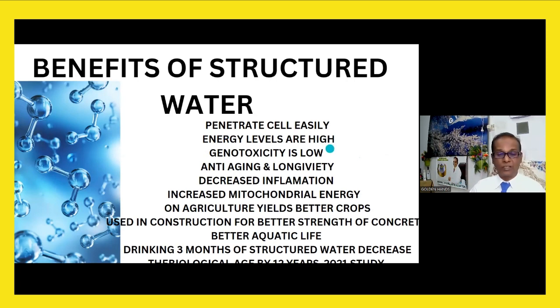Now, energy levels are very, very high. People who are drinking the structured water, their energy levels are very high. You would have also seen where I'm showing you the dowsing rods, where I show the energy of our terahertz water. It's almost 15 plus. When the water resonating happens properly, automatically your energy levels have to be high. So when you're consuming high energy water, definitely your body energy also will slowly improve.